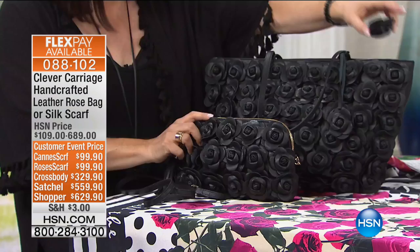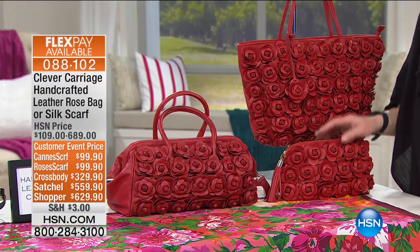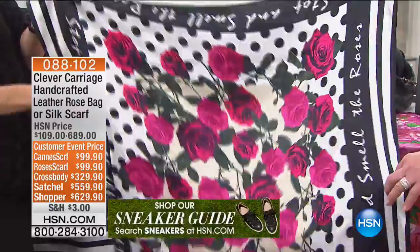The colors that we're doing, we've got black, white, and red in the shopper. Right. Black and red on the satchel. Right. And black, white, and red in the crossbody. And when you buy, it's basically time to stop and smell the roses. And then we've done these amazing silk scarves. This silk scarf is in 100% satin silk. And it's got these cabbage roses where it says stop and smell the roses in black and white. That's pretty. It really is. It makes you smile and say, you know what? It's time to treat myself.